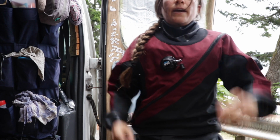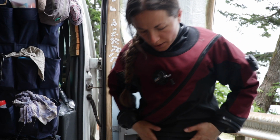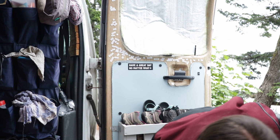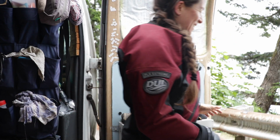Oh, that helped. Just need to get some of the air out. Okay, so now it's on. I'm going to connect the crotch strap. And now I get to do the whole thing again with the side mount harness. Yay!